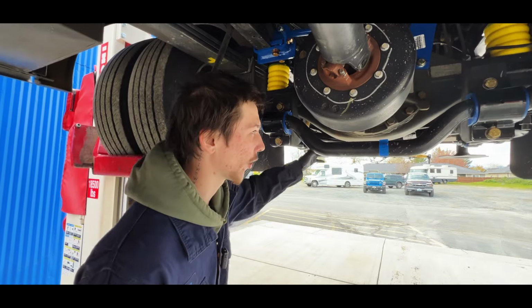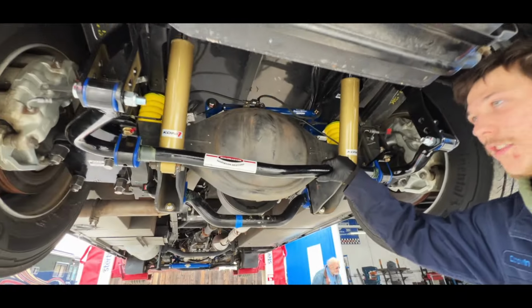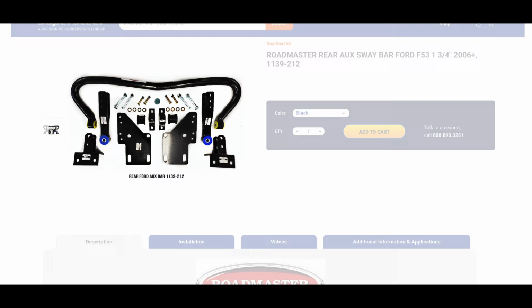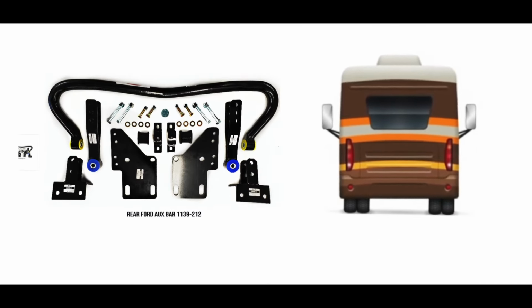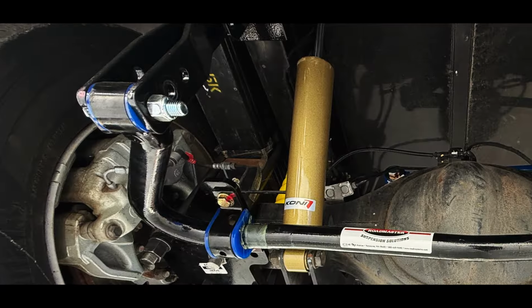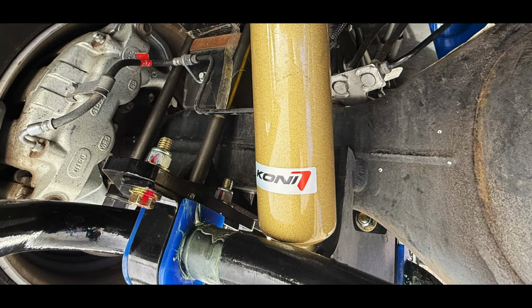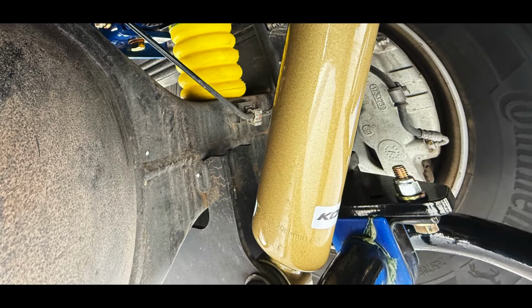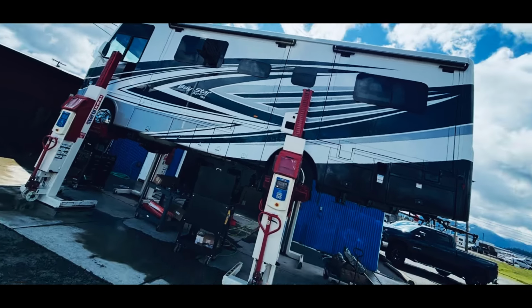And if we move on a little bit further, we have this new auxiliary sway bar. This additional bar adds extra roll resistance to your suspension system. It really helps keep your motorhome level and stable, even in challenging driving conditions. We also have the brand new Koni shocks. Much like the Konis on the front, the rear shocks enhance ride comfort and handling by utilizing the same FSD technology. All this leads to reduced vibrations and improved stability.